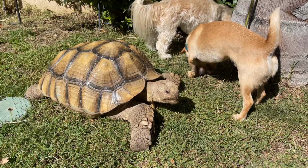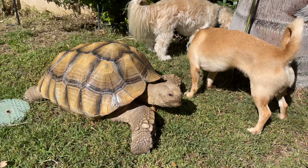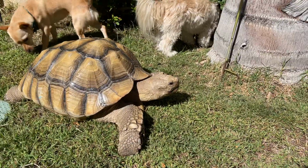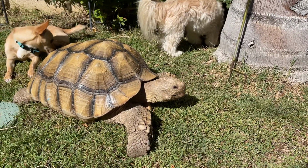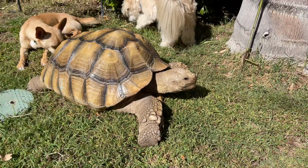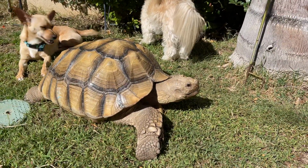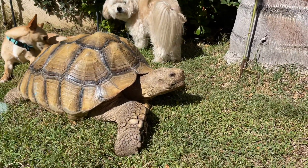So I want to talk about their care. He's a sulcata tortoise, also known as the African spurred tortoise, which is the third largest land tortoise there is, right behind the Galapagos and the Aldabra. You know what I'm talking about, that big one. Anyway, they get pretty big. He's just a baby, he's 7 years old. He's going to grow to about 200 pounds. He's well on his way.